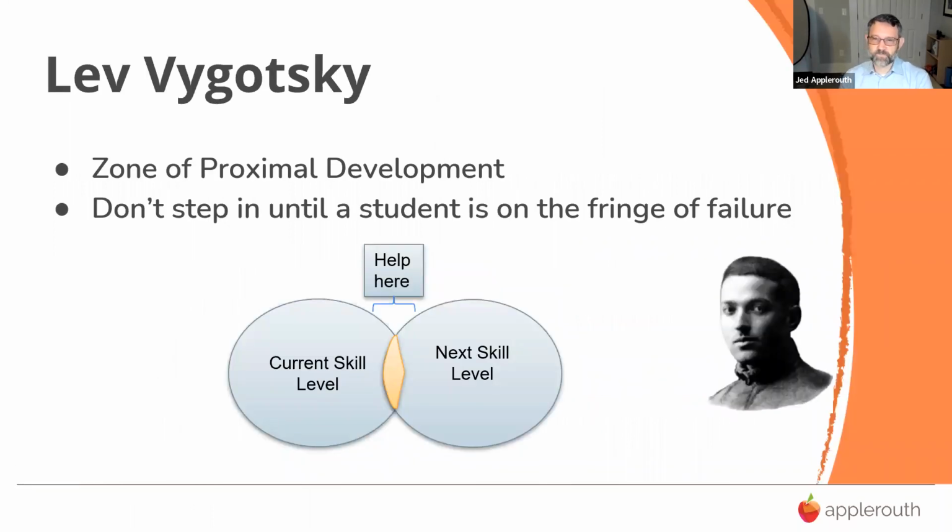Lev Vygotsky, an important thinker and psychologist, talked about when you're working with kids, let them go on the very, very edge when they begin to struggle before you jump in. Like, don't jump in too soon. Let them have that mastery until things are about to fall apart, and then you jump in, giving them as much space and autonomy as is possible.